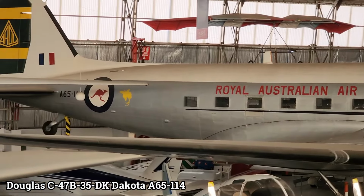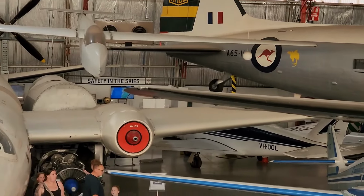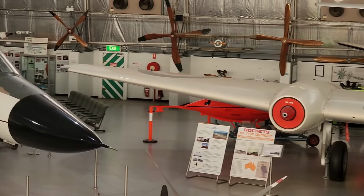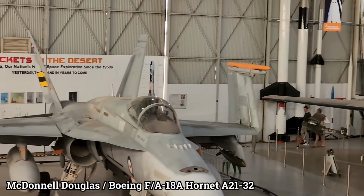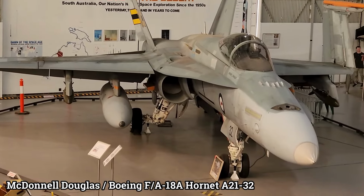It showcases Australia's rich aviation history, some of which have been forgotten. It features restored aircraft, engines, and aviation artifacts. Interactive exhibits highlight military and civilian aviation achievements, making it a must-visit for enthusiasts and history buffs.